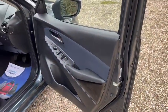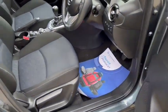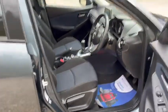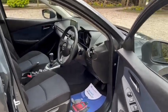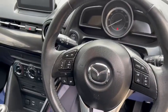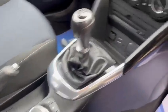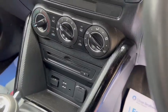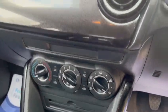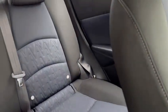We have electric windows, electric mirrors. They're also electric folding wing mirrors. We have height adjustable seats, cruise control, Bluetooth hands free. Got satellite navigation, two USB ports, 12 volt socket, air conditioning. We've also got Isofix in the back.